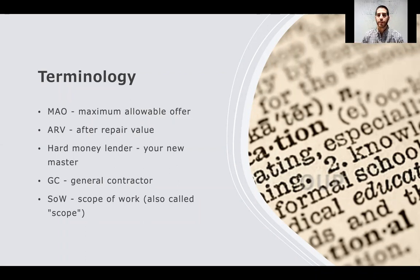GC, very common term in construction, that's the general contractor. And then the SOW, often called your scope, that's the scope of work. So simply put, that's more of like the project plan, what you intend to do with the property, and it's broken down phase by phase. And I'll show you some of the steps of construction that'll help you develop a scope of work in a little bit.